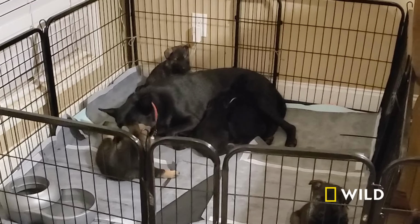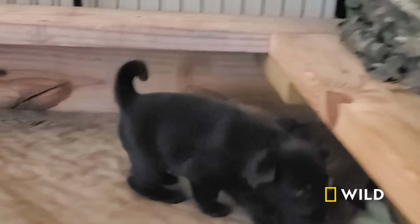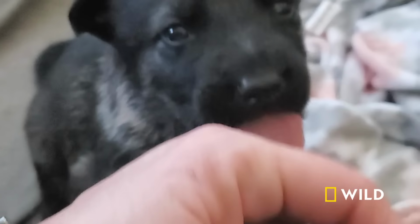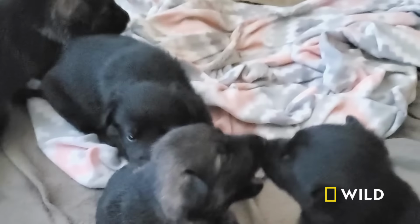Well, hey, there you go. All the babies with the mama. Layla's doing great. She did great with her babies. I couldn't be more happy with them. With the puppies, with her, we definitely wouldn't have the healthy puppies that we do without Dr. Hodges and Dr. Ferguson and his team. I wouldn't change anything for the world. It's amazing.